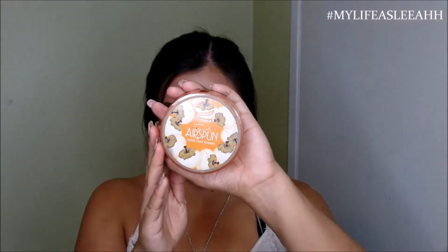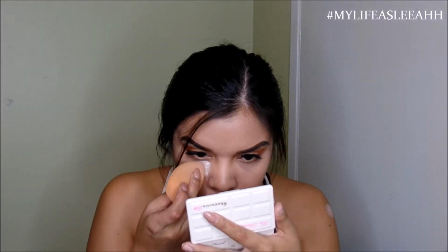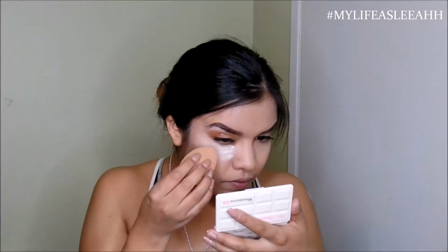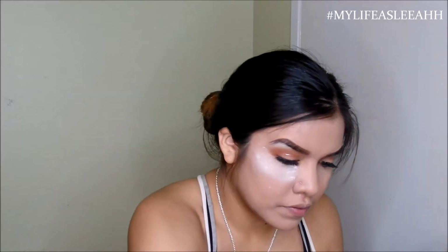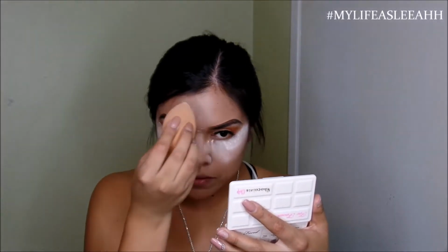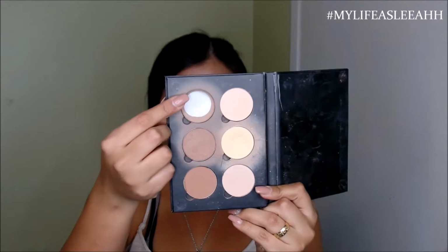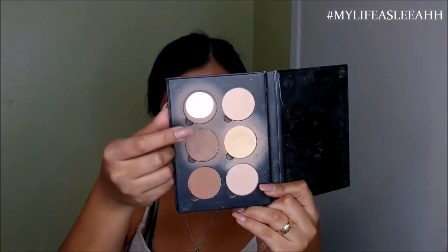And to set your concealer in place, I'm using the Airspun Loose Face Powder in Translucent. This is my favorite drugstore translucent powder. I've had this maybe for over a year, and this thing will last you. So go ahead and apply it wherever you applied your concealer at, and then you're going to be leaving it on there for about 10 minutes, guys. 10 minutes.